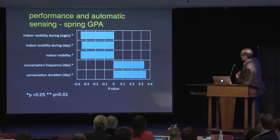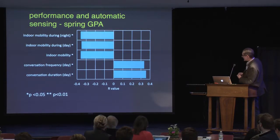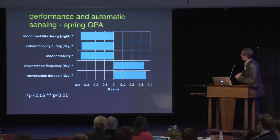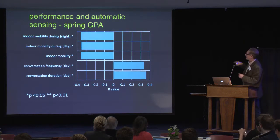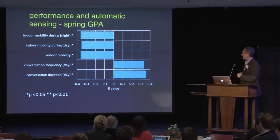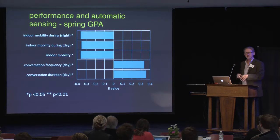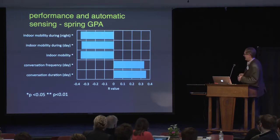And so GPA correlates negatively with the amount of indoor movement I'm doing at night, and also during the day. So the amount of moving around I do somehow correlates with GPA. We don't know why.